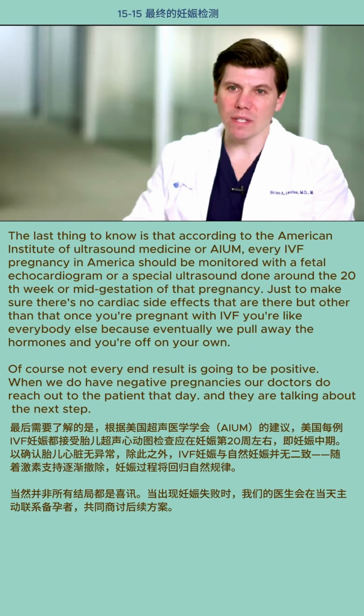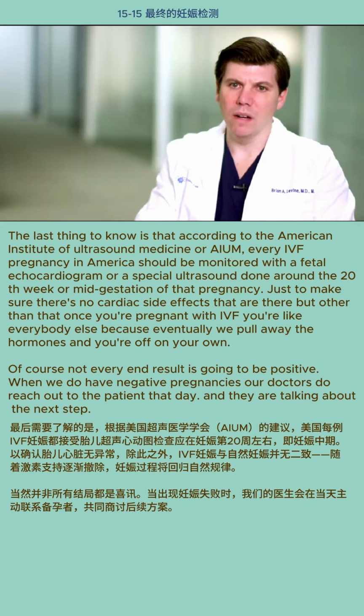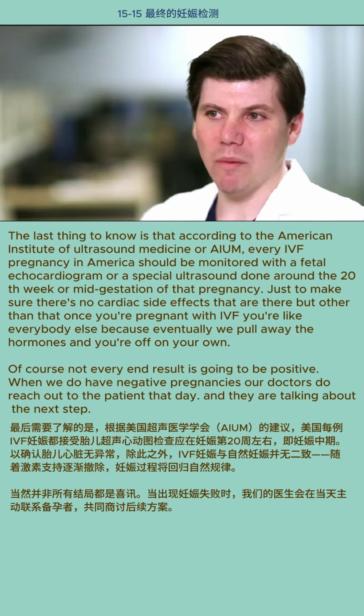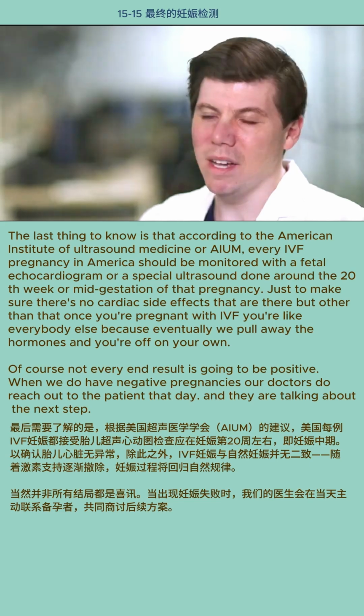The last thing to know is that according to the American Institute of Ultrasound in Medicine, or AIUM, every IVF pregnancy in America should be monitored with a fetal echocardiogram, or a special ultrasound done around the 20th week or mid-gestation of that pregnancy, just to make sure there are no cardiac side effects. But other than that, once you're pregnant with IVF, you're like everybody else, because eventually we pull away the hormones and you're off on your own.